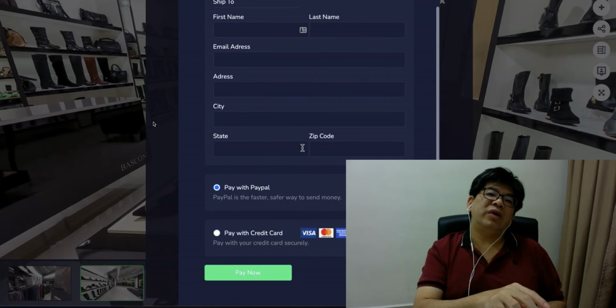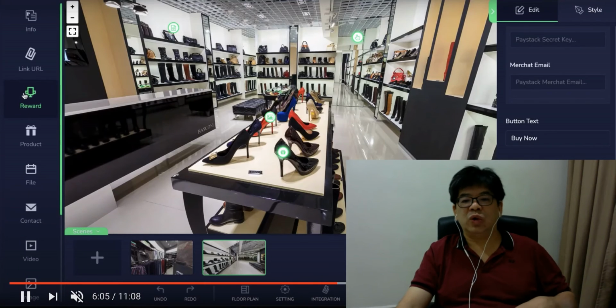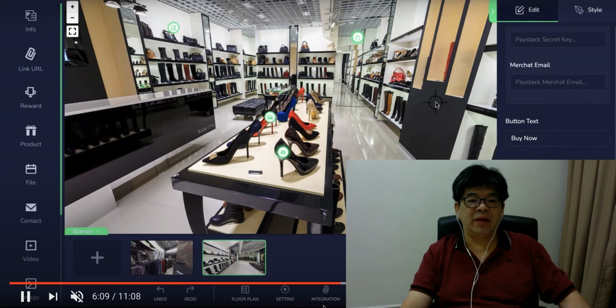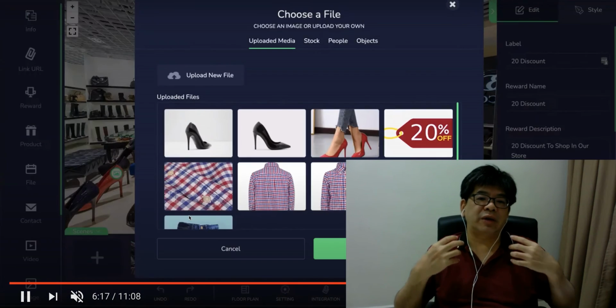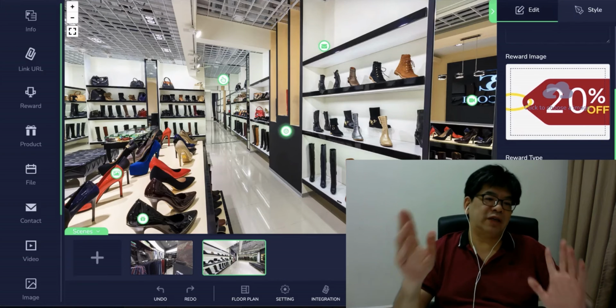Okay, another way is you can even have a payment gateway built in also. There are a lot of things you can do. Actually, you can even have a floor plan, right? Even have a settings integration. You can integrate with an autoresponder inside here. You can prompt email capture links, things like that. Anything can be done inside this. This is such a flexible tool, right?